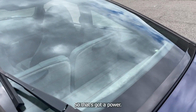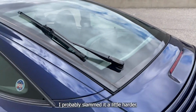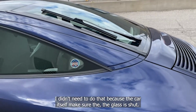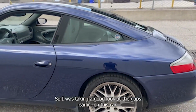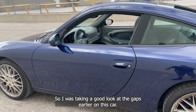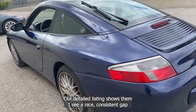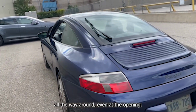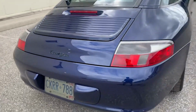So that's got a power closing mechanism. I probably slammed it a little hard there. I didn't need to do that because the car itself makes sure the glass is shut. So I was taking a good look at the gaps earlier on this car. Our detailed listing shows them. I see a nice consistent gap all the way around, even at the opening for the spoiler here. So that was nice to see.